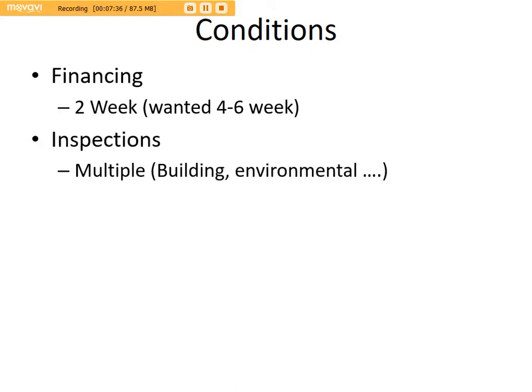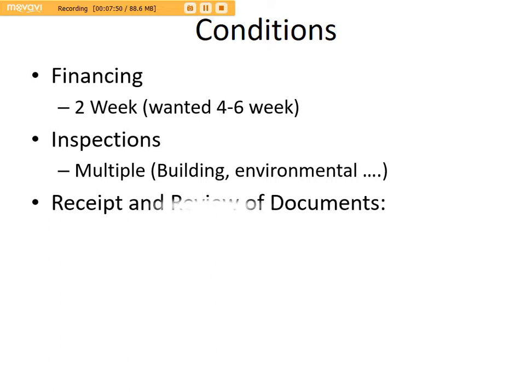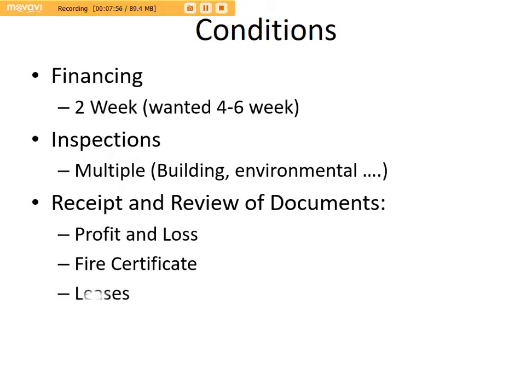I also had to have inspection clauses, and I had to have multiple inspection clauses because of a building this size. You need not only the building, you need the envelope, you need the roof, you need the boilers, you need the elevators, all kinds of inspections. And I also wanted to have all of the documents in my hands so that I could review them. And that included the profit and loss, the fire certificate, all of the leases, utility bills, etc.